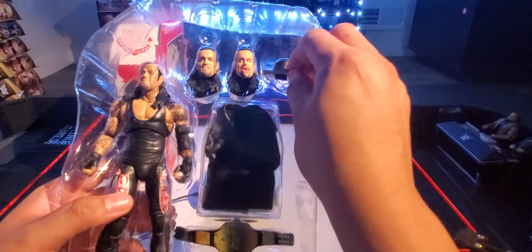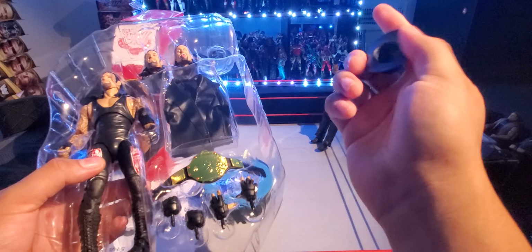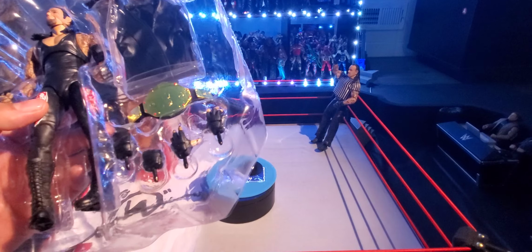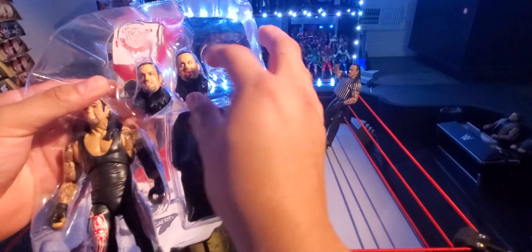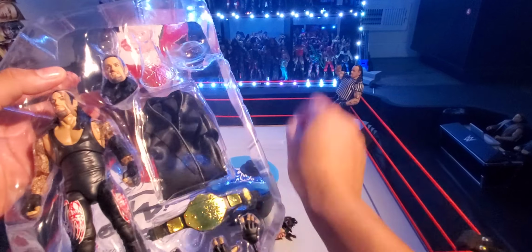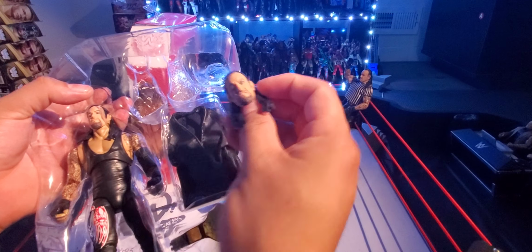Here it is, the Undertaker. We have the hat. I think we got this hat already. I had one of the Jax hats, but I don't know where that one is actually. I think I have it on my other Undertaker, my Jax shelf. Maybe it's the one that I have on this other Undertaker. I'm not sure. Repeat head scan. This other head scan doesn't look like Undertaker.